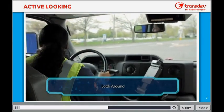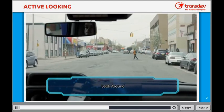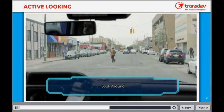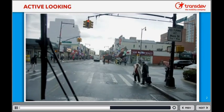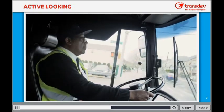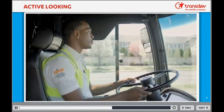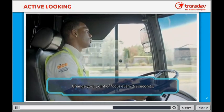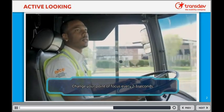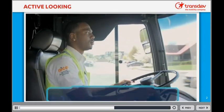Look around lets you see around your bus for pedestrians, cyclists, and other motorists. You should always expect the unexpected while you drive, because different obstacles might come out of anywhere. Look around is how you target these obstacles and then react to avoid them. When you look around, you need to change your point of focus every 2 to 3 seconds and check your mirrors every 5 to 8 seconds.